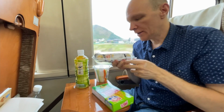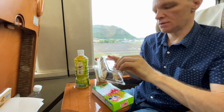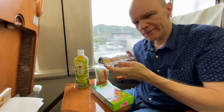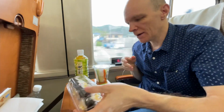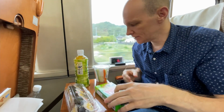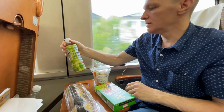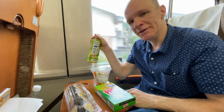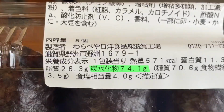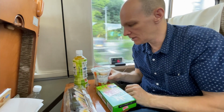Okay, got little sushi roll thingies with egg and crab or something in them. I'm not even sure what. Some pretzel sticks, some raw vegetables, and delicious green tea. If you're counting carbs, the sushi things, because of the rice, have about 74 grams. About 20 grams in here. Nothing in here, really.